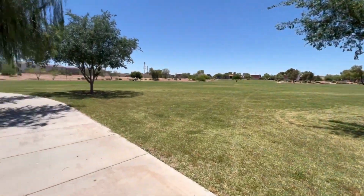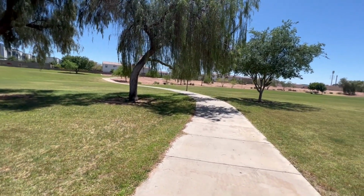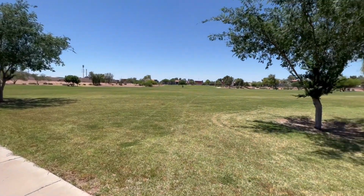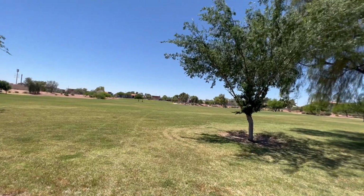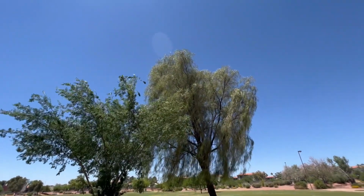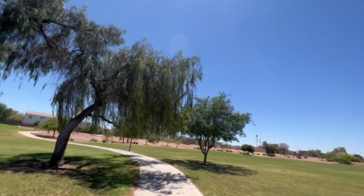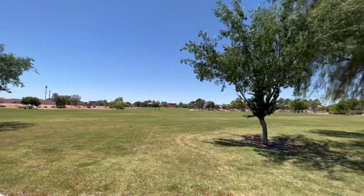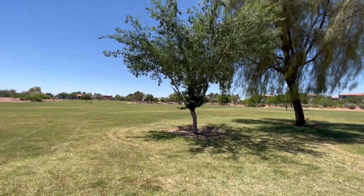Standing on the pathway that cuts this park in two pieces. Doesn't cut it exactly in half. The north field is definitely smaller than the south field, but two good sized fields. The south field is marvelous. There's some trees here. These trees are 50 feet tall. That one is 25 feet. You know, it would be hard to get your rockets out of those. But there's no reason to come close to the trees with this much space.